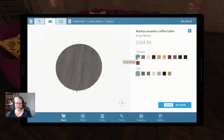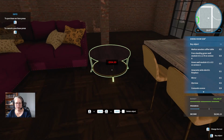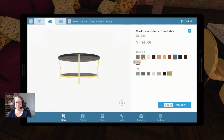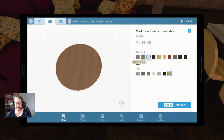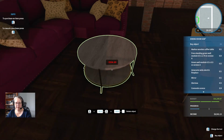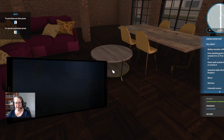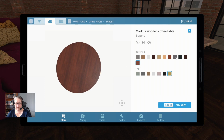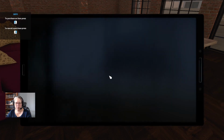What did I use? I used the cool ash on the table. I don't think it's going to let me get away with that again though. Yeah, it's not. Rude. See, and this is what I'm looking forward to with House Flipper 2, is just going to try and match these tables as best we can. Remind me next time that I need to be making sure that I've got timber colors to match. Let's try that. Ooh.